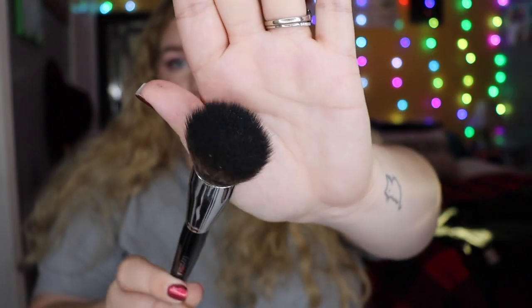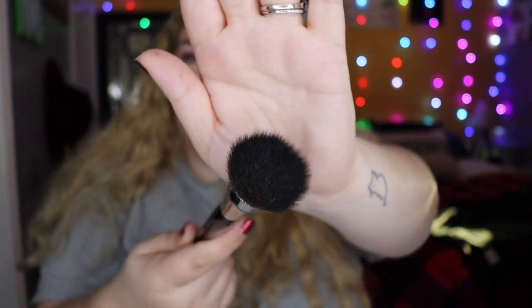I really like it for cream bronzers and cream products because it is a duo fiber, but it's also kind of a dense duo fiber, so you don't just get a sheer wash. You can use it to build it up, or however your preference is to use a brush like this. I really like this. I know it's not cruelty free.